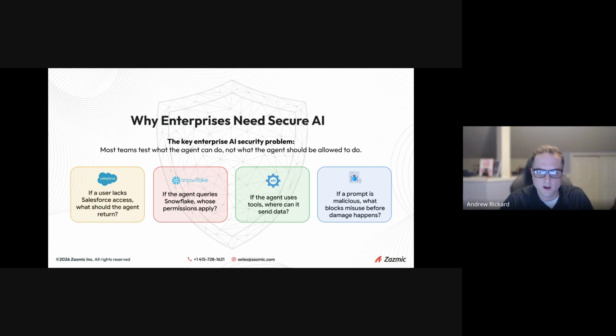You don't want that. If the agent queries Snowflake, whose permissions apply? The user's or the agent's? If it's the agent's, you've really just handed everyone in the building the keys to your data warehouse through a chat box. And if the agent can use tools, where is it actually allowed to send data? Because an agent that can call external APIs can also exfiltrate. So if somebody sends a malicious prompt, what stops that misuse before the damage is done, not after?